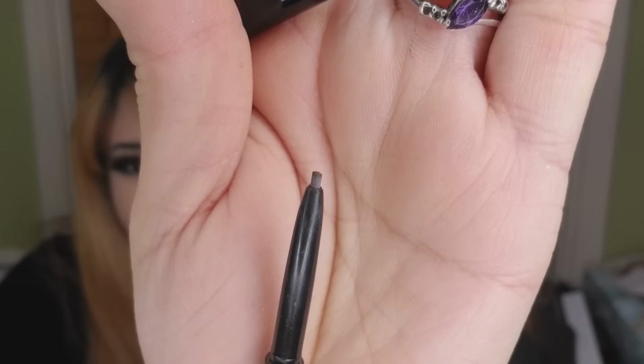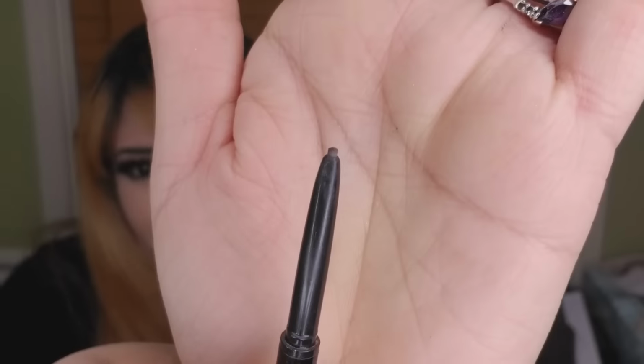Okay, one of the other products is by Anastasia Beverly Hills. This is the Brow Wiz. I have the shade Chocolate. This one comes with a very precise tip, just like the Maybelline. It's very precise, just like the Maybelline product. It looks like this. Because you can really define your eyebrows.